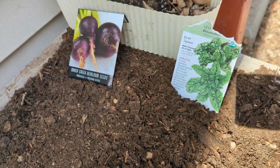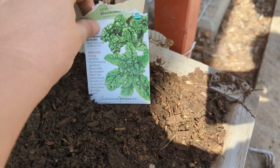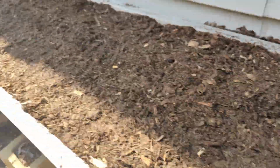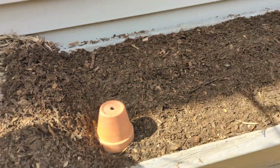So this 12-foot bed is radishes in 2 rows down the back. Bloomsdale spinach, 2 rows down the front. I do have a little room on the ends here and here with this pile behind this pot where there's nothing. I could put some flowers in there, some pollinators.